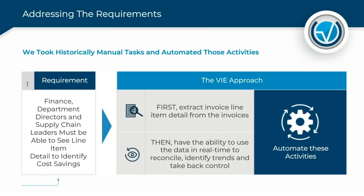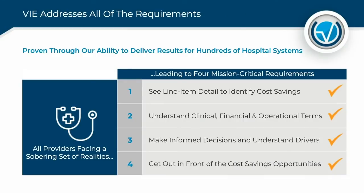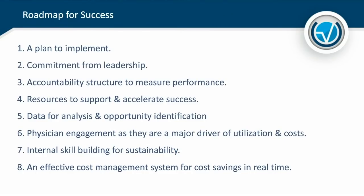I'm going to skip some of these slides and get to your roadmap for success, right? So there are 8 areas. You need a plan to implement, commitment from leadership, accountability, structure to measure performance, resources to support and accelerate success. Data analysis is so key, and the identification of opportunities. Physician engagement, clinical engagement, they are the major driver of utilization and cost. And again, I can't overstate the internal skill building for sustainability, and an effective cost management system for cost savings in real time. That is a roadmap for success.